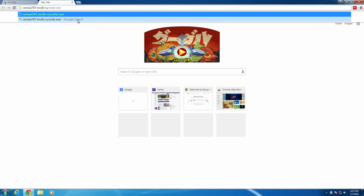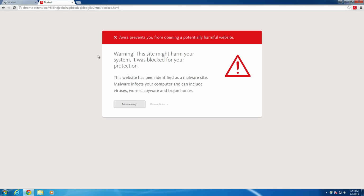Gonna try this out. Okay, so Avira says it was blocked. That's good. That's awesome. And now keep in mind, whatever's not blocked, we're just going to download to the computer, but we're not actually going to run it because this is not an antivirus. It's not actually going to block it if it's running on the system. The only way it would block it is from being downloaded.